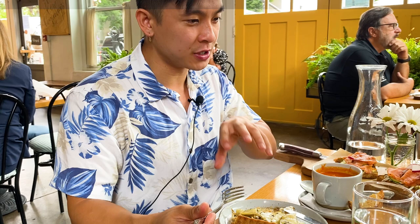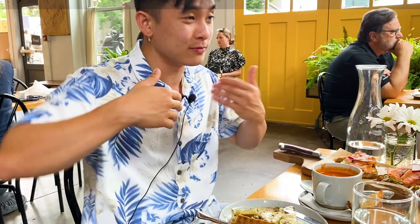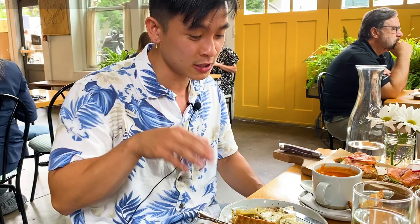I love that. And the tart itself, it tastes a lot like the crust of a shepherd's pie. If you guys have ever had Irish food, very unique. I've never had something like this. I guess it's because I don't eat French often. This is really good. I'm gonna give the potato tart an 8.2.